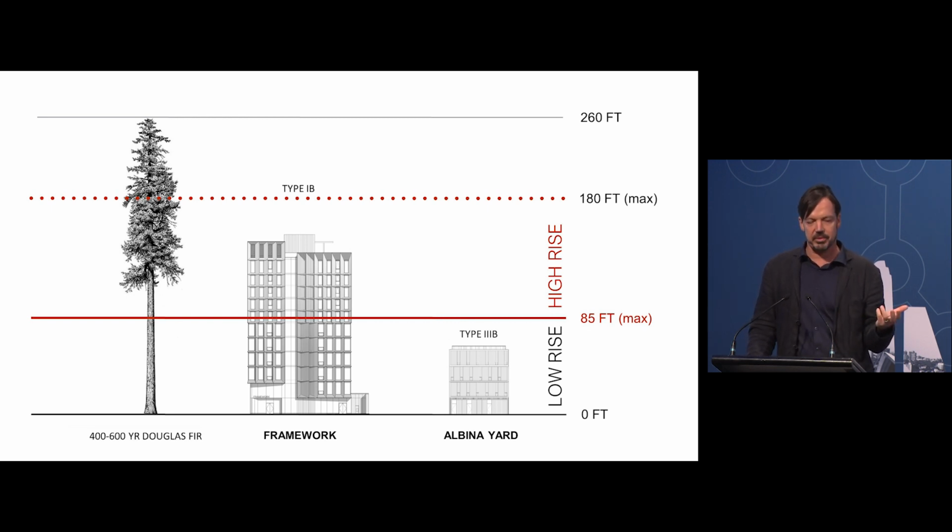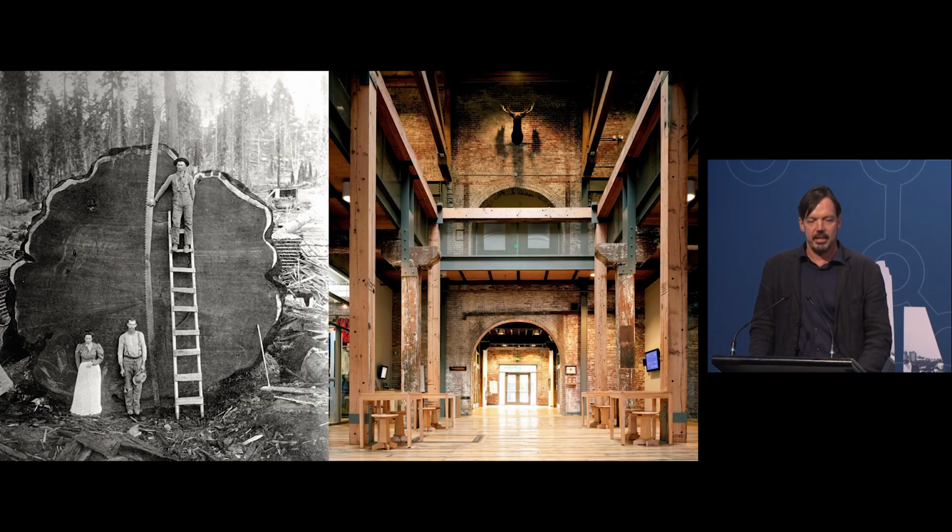And then I think the most important thing is thinking about the actual material you're using. This is an old growth Douglas fir, 260, 300 feet. These living structures are higher than any high rise that's actually being contemplated out there. So that's something that's important to think about as well.